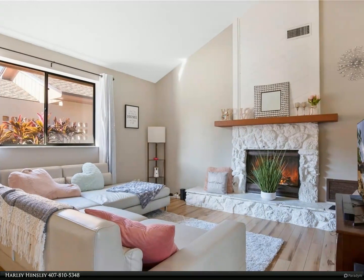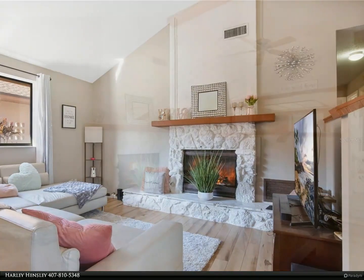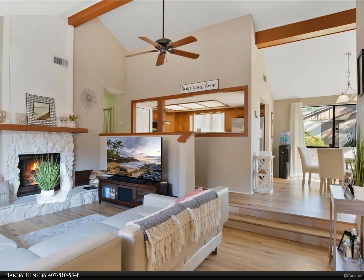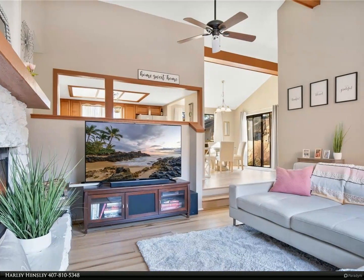The entire home has new waterproof vinyl flooring that was installed in 2021, new interior doors 2022 and a new roof installed 2023. The master bathroom was remodeled in 2020 along with the guest bathroom, partially remodeled.